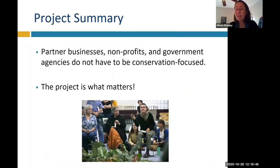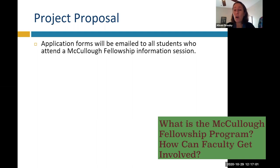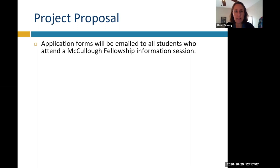Okay, so what's the application? The application includes a project summary. So you need to summarize what you're going to be doing. Here are the steps of the proposal. I will email an application form to all the students who attend an info session. At the end of this presentation, I have the info session dates. The deadline is going to be March 1st.